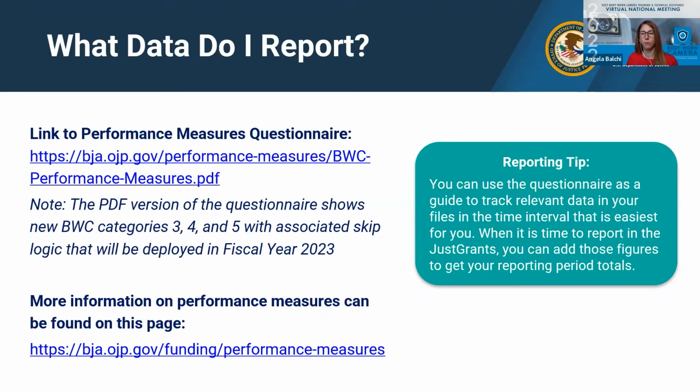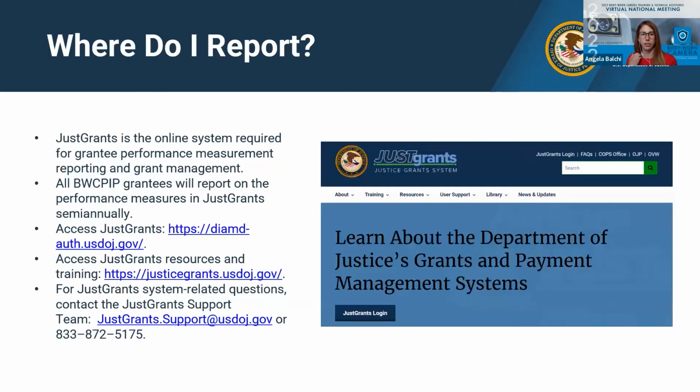Again, more information about performance measures generally and the specific questionnaire can be found at the link provided at the bottom of the slide. So where do you report? As I've already mentioned, you'll be reporting in the JustGrants, or Justice Grants, system. This is the required system for all BWC PIP grantees at this time. You can access JustGrants resources, additional trainings, and other information through the links provided on the slide. Again, please contact the JustGrants support team for any JustGrants system related questions.